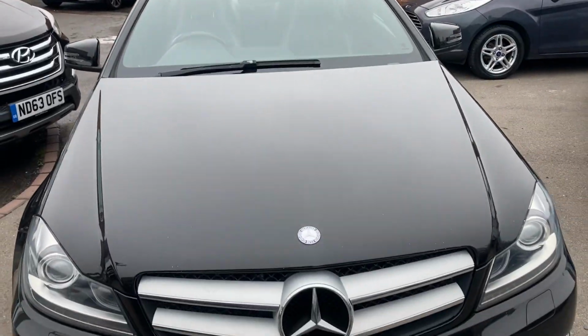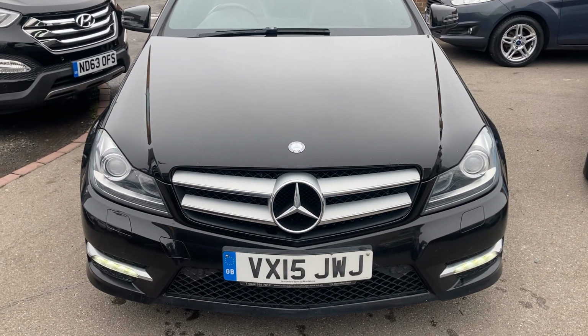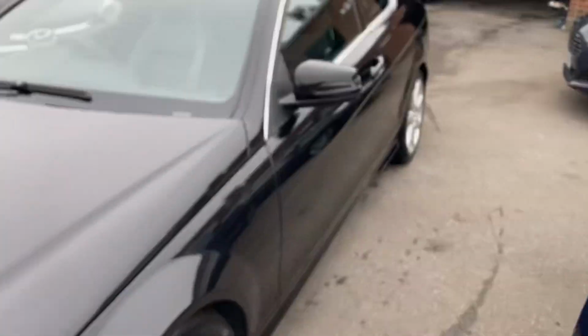It's got two keys, loads of history. Like I said, it's previously owned by a local mechanic. It's VX15 JWJ. We like to do this video so you know exactly what the car's like before you even arrive.